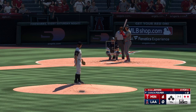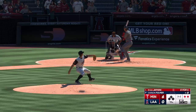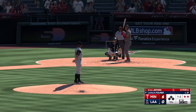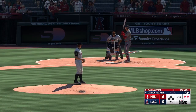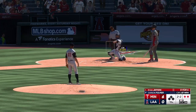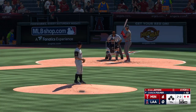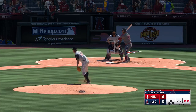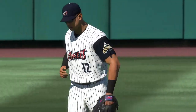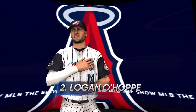Ryan Jeffers, the next Twin up to hit. Two outs. And that one fouled off. Righty to the plate. And now the count is even. Struck him out looking. So they go quietly there. 5, 6, and 7 will lead things off in the bottom of the ninth. It's the Twins 6 and the Angels nothing.